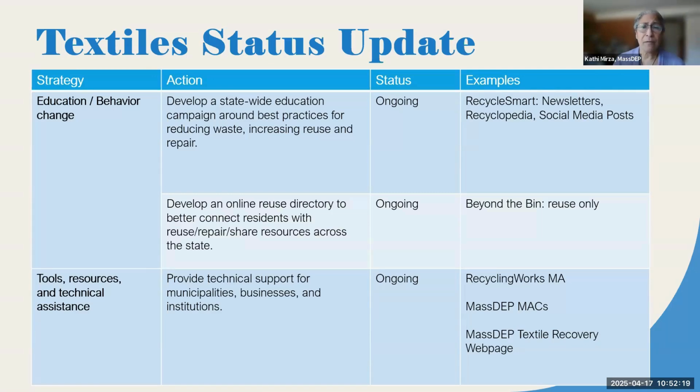Coupled with this, we have another search directory called Beyond the Bin, and that allows users to find outlets for items that don't belong in the recycling bin. And the listings that we have in there for textile donation and recovery represent the most substantial material stream that's actually included within the directory. We have more than 2,000 locations for textile donation listed in that Beyond the Bin directory. That would include municipal properties, public or private properties, or even nonprofits, wherever donation opportunities reside. So Beyond the Bin's a great resource.